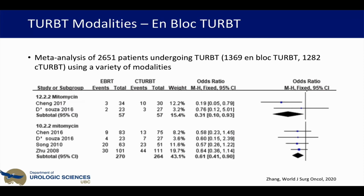Now, within the same meta-analysis, looking at recurrence rates, there is no significant difference in recurrence rates in the low, intermediate, or high risk subgroups of non-muscle invasive disease. However, here we have a forest plot that looks at the recurrence rate within the subgroup that received mitomycin C, the top forest plot being for the 12-month recurrence risk, the bottom being for the 24-month recurrence risk. Now, in this subgroup, it is significant. The numbers are low. All the other chemotherapy agents examined in subgroups were not significant. So I don't think we can conclude yet that en bloc TURBT truly reduces the risk of tumor recurrence. I think that's a question that needs further study.